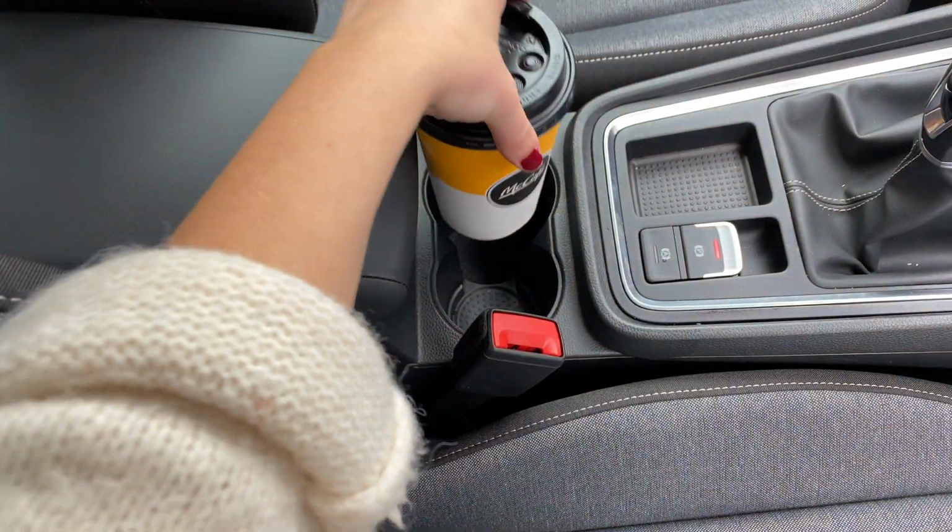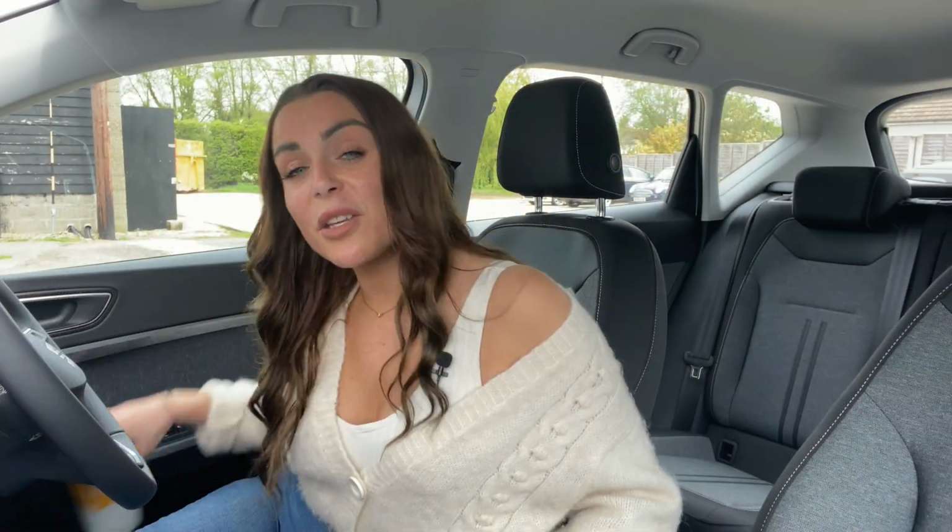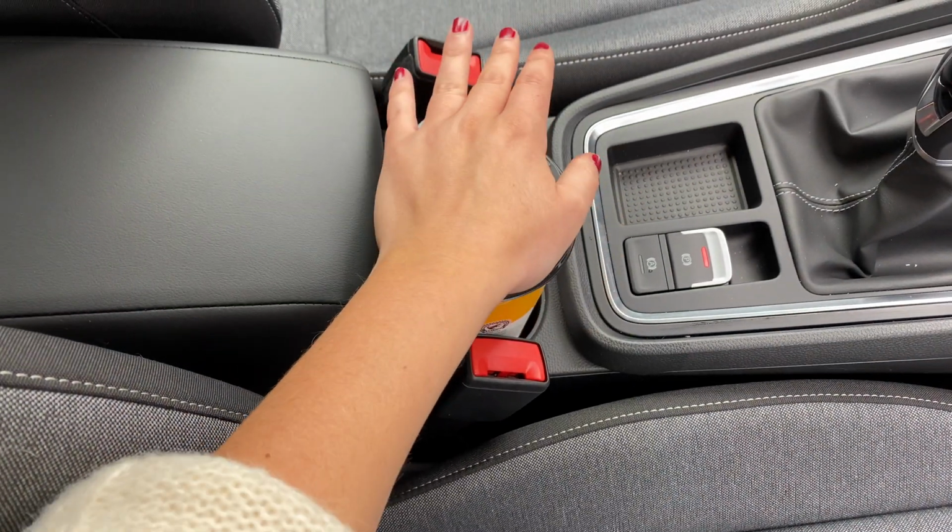So the driver can have a coffee and enjoy it, and that will fit in there fine. But if a second person wants to have a coffee, that's where you're going to struggle, because you can't actually fit two cups in these cup holders. You can only fit one cup and something like a Red Bull. Now I find that a little bit annoying in a family car.